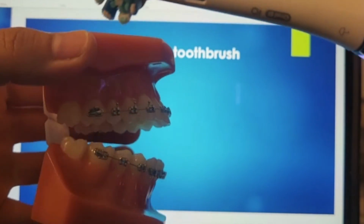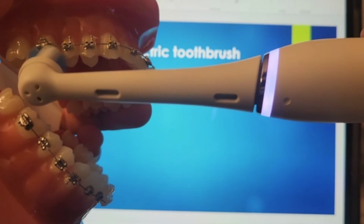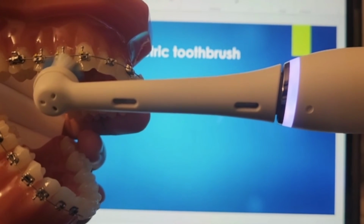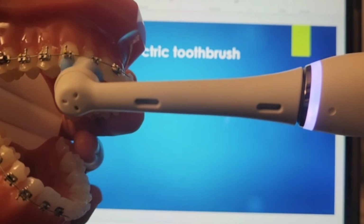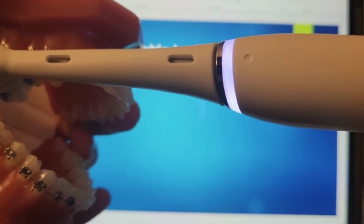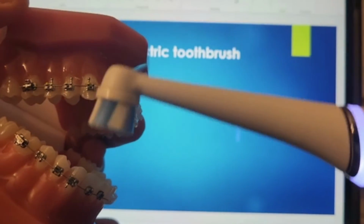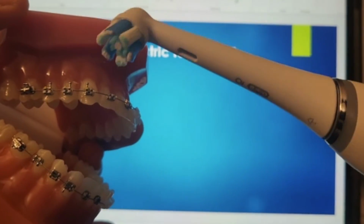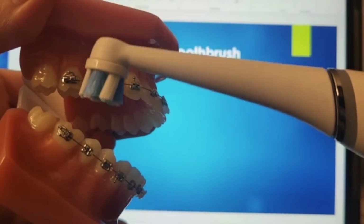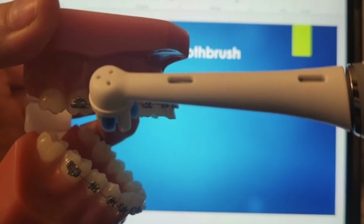After that, we will be flipping our toothbrush to go upward and towards the tooth surface to remove any bacteria under the brackets. The last thing, we will be going directly over your brackets, just using the regular head. To go in between your brackets, you will need to use the specific head that Oral-B created to use with patients who have brackets.